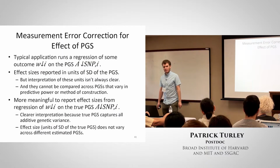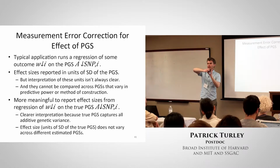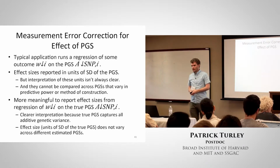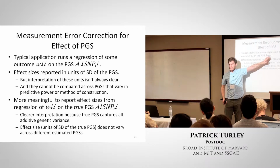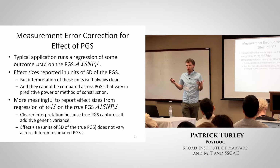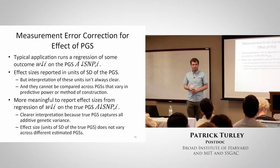One last note: we talked before about how, if we regress the outcome on the score, the R-squared is going to be attenuated because of the error in the score. So we regress the outcome on this noisy thing, and as a result, things will be attenuated. It's because we're measuring things in the units of this noisy polygenic score, so the unit is score plus noise, and those units aren't very easily interpretable.